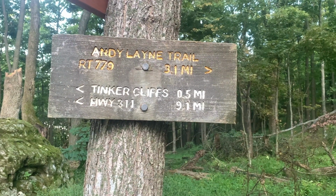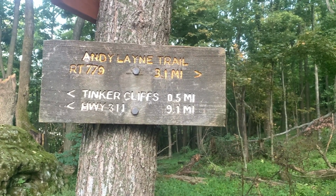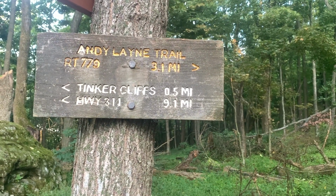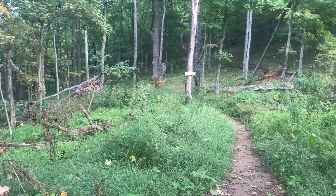We've backtracked south on the Appalachian Trail back to the juncture. We're about to take Layne Trail to the North Mountain Trail. Should be a good 15-ish mile day. And we're gonna take this trail here, get over there, and then it should be an easy walk along the ridgeline once we get to the top.